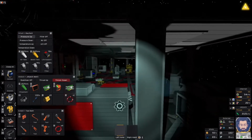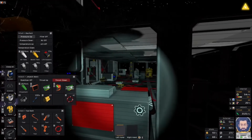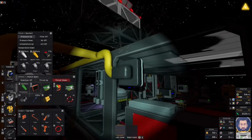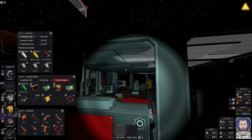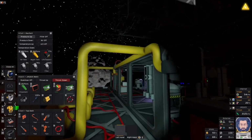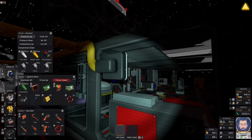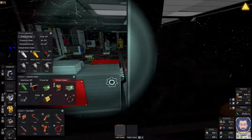When I convert this into the living quarters and I move downstairs for the workshop, I will pressurize this room and add a back pressure regulator, which will in turn keep all of that garbage out of the room, and it will not allow everything to flow into here.